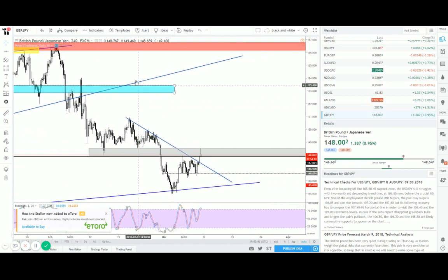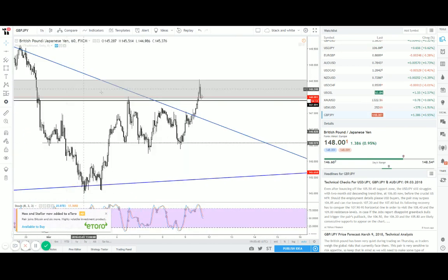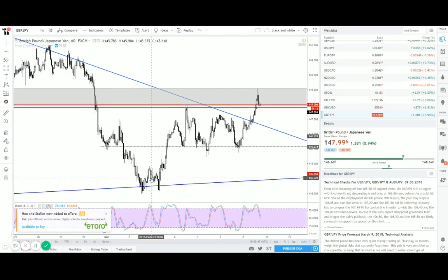Let's just check that on a smaller time frame. So it double bottomed. Initially, the market pulled up. We got long here, hit our first targets at 148. Market came back down, took us out, and we were then looking for additional opportunities to get in.